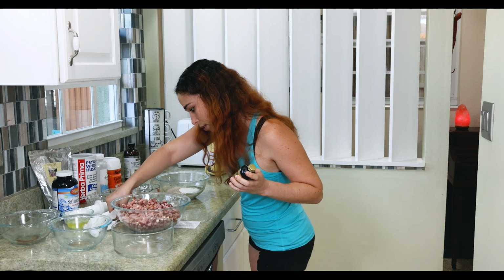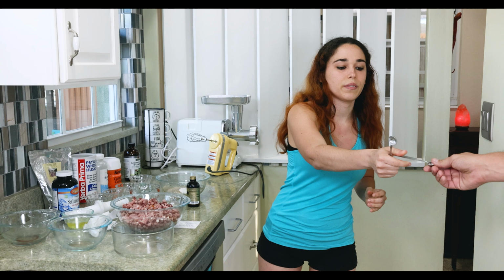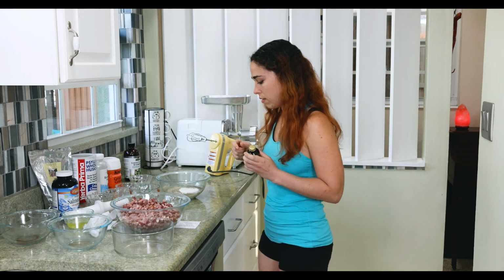I don't have a 1/4 teaspoon. I have half a teaspoon. Who has a 1/4 teaspoon? This is awesome. Okay. And you're gonna have to go searching.